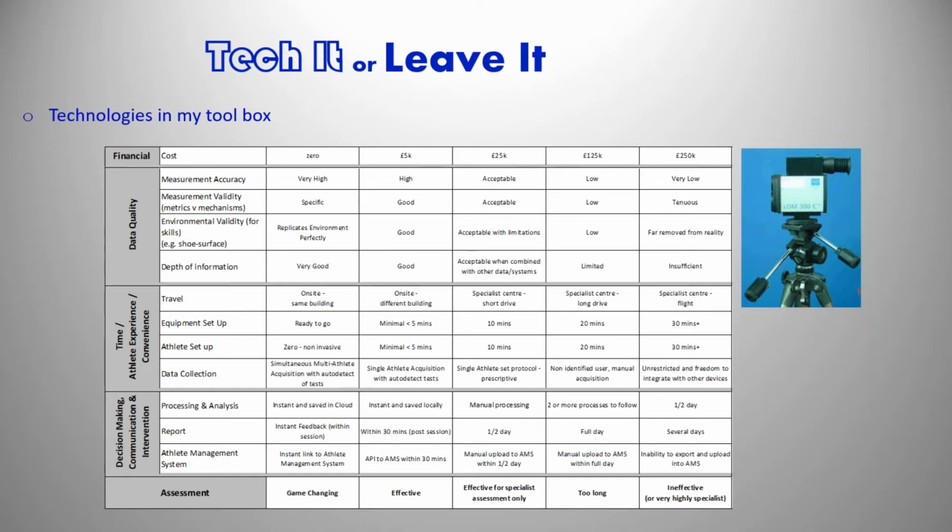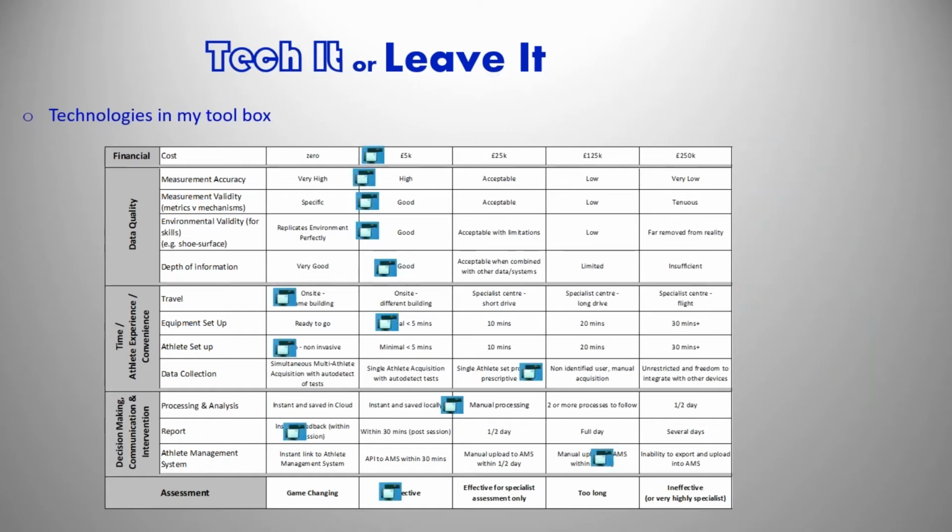The grading of this system is here. That's how I would classify the LAVEG, and that's why I use it very regularly in Qatar and previously with work with UK Athletics in the UK. And I'd say there are some things that could be improved with the LAVEG, but it's a very effective tool for me in my practice.